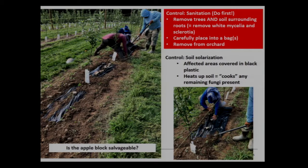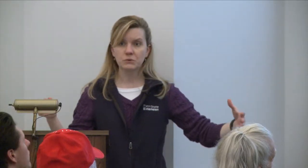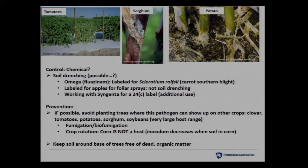So you can do soil solarization: put down black plastic over those affected areas. The soil solarization is going to cook the soil, hopefully. As far as how well this works, not 100% sure, but this is what's in the literature. So it's better than nothing because our chemical control measures are few and far between.